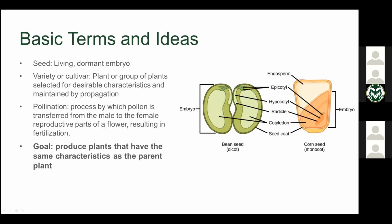And then variety or cultivar, as I mentioned, that's the level at which we'll be thinking a lot today. An easy comparison is dog breeds, right? So these are plants, or a group of plants, selected for desirable characteristics and maintained by propagation. So if you have a breed of dog, we all know they have stable characteristics. They've been bred for desirable traits. They can look very different from one another, and they can all breed across.